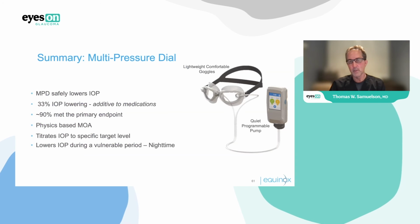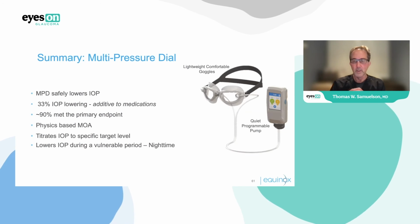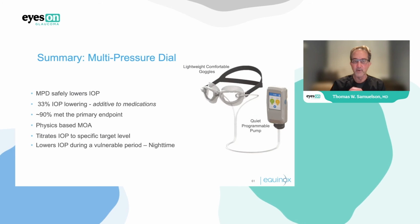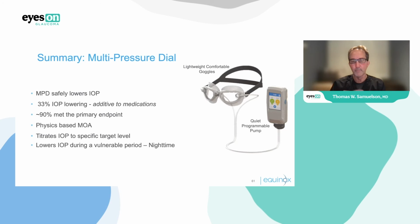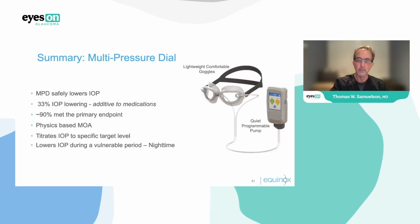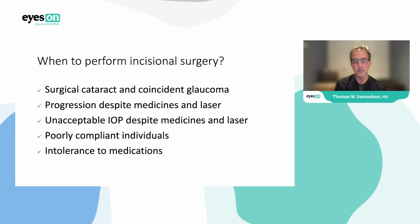So the multi-pressure dial, again, not FDA approved as of yet, but we're presenting the data to the FDA, and we're optimistic that it's going to be a nice option for some of our patients that are getting worse despite seemingly good pressure control. And think of it like nightly dialysis of the optic nerve, if you will. If we can lower pressure low enough that they get axoplasmic flow, it might help with ganglion cell health.